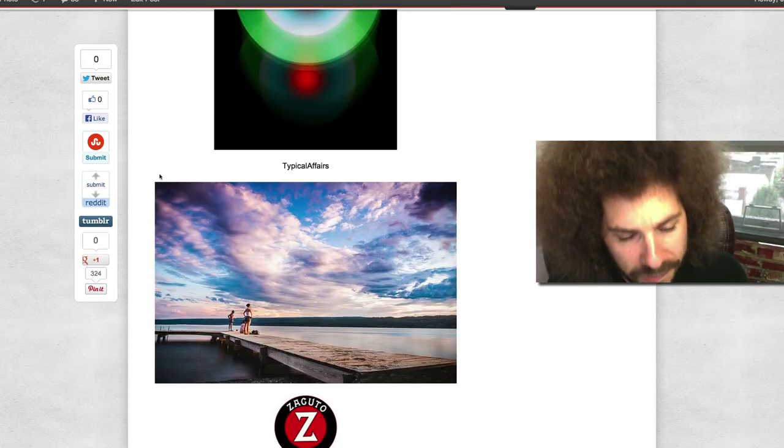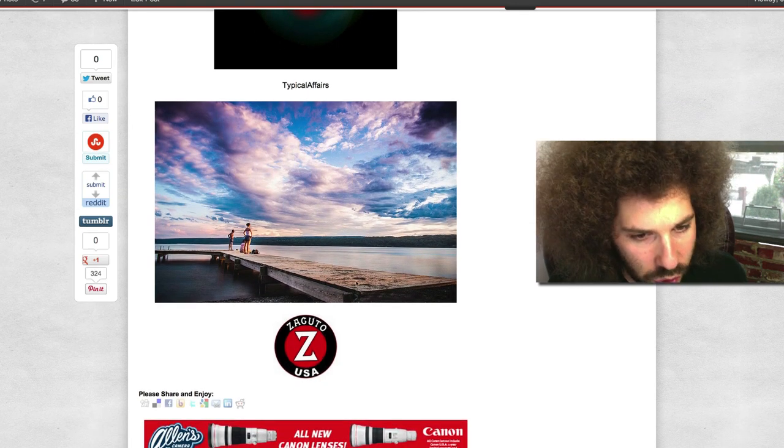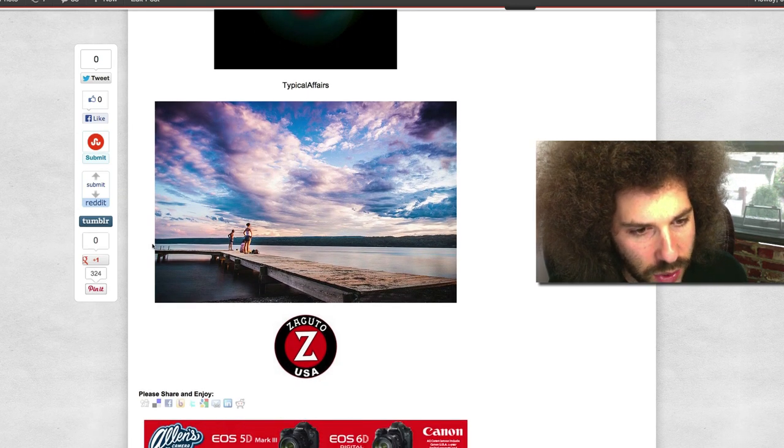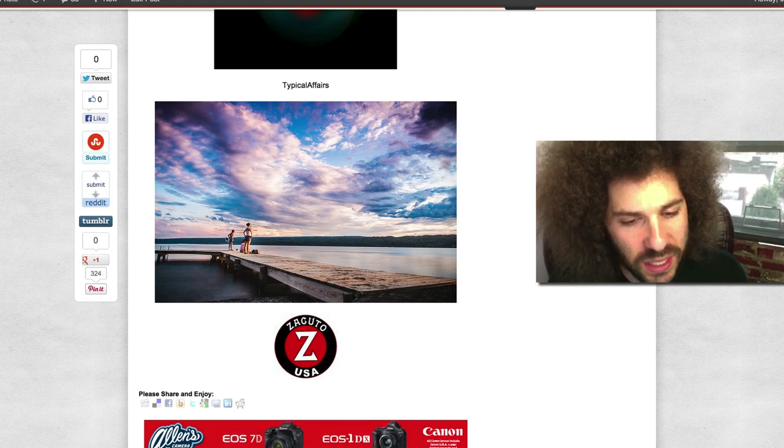Then we got Typical Affairs is the last one. Very vibrant sky. Really looks good. Love the lines here that lead you down and around. That's fantastic. All the colors. The scene is even better.